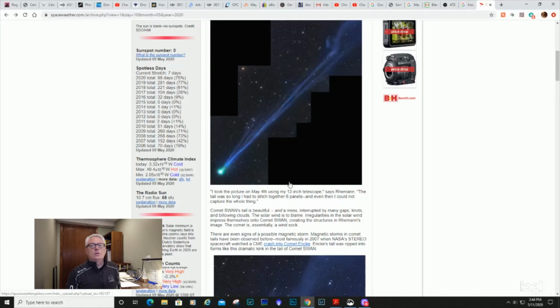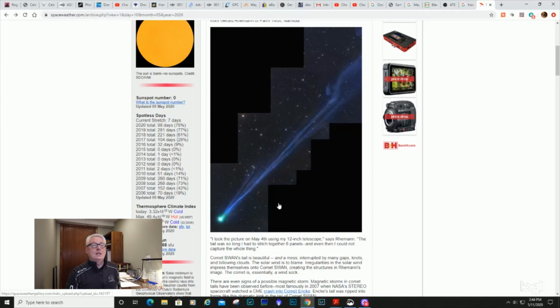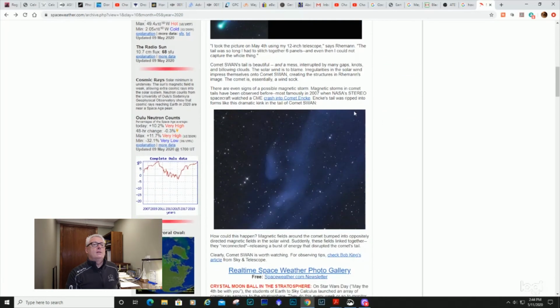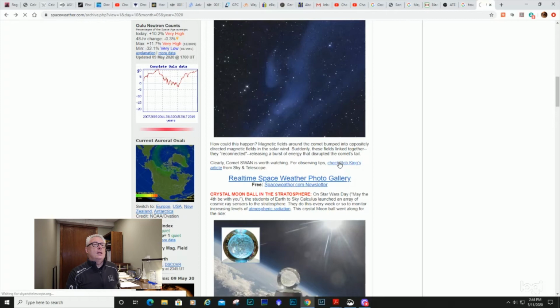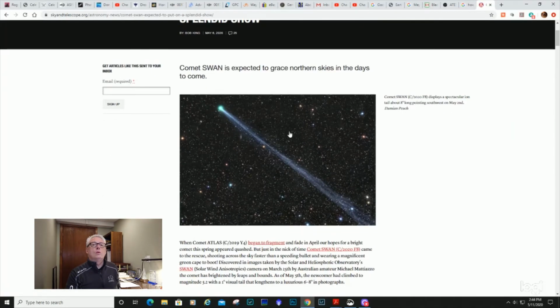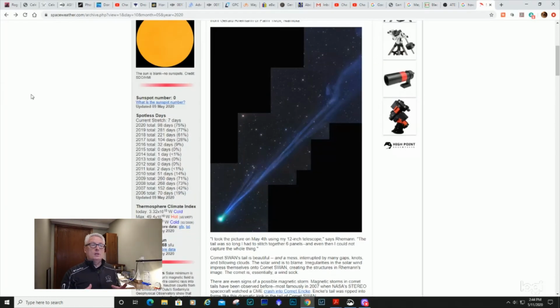And as we're seeing here on the screen share, this is a 6-panel mosaic. And I've seen some others on Sky and Tel that, if you look at this Bob King's article, he has an image, of course, also posted by Damian Peach, another world-renowned photographer. In this, they're citing the tail of being 8 degrees long. So the reason I'm going through all of this is the focal length you select is going to really determine how much of the tail do you really want to capture, how much darkness do you have to image within, and how much resolution do you want.